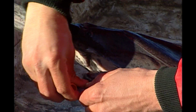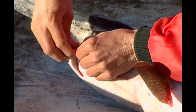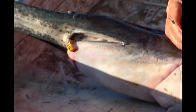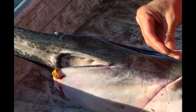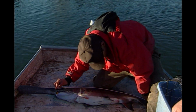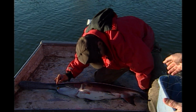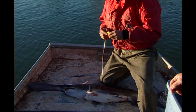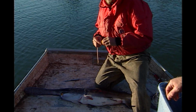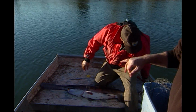Brent has taken some vital statistics on these animals and is putting a jaw tag in it, so the next time we see this fish, we can refer it back to our records and see what its length was. We're using a standard paddlefish measurement, which is from the center of the eyeball to the fork of the tail, and then he'll weigh it, so we have the length and the weight, and we can tie it with that jaw tag. Anywhere the fish is captured, that jaw tag will go into a central data bank, and then we can determine how much it's grown and what its weight is at the next recapture location.